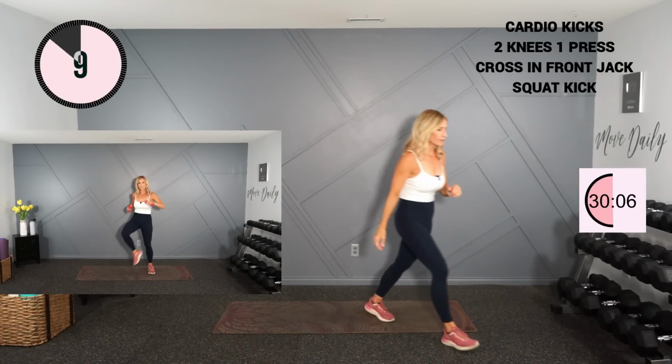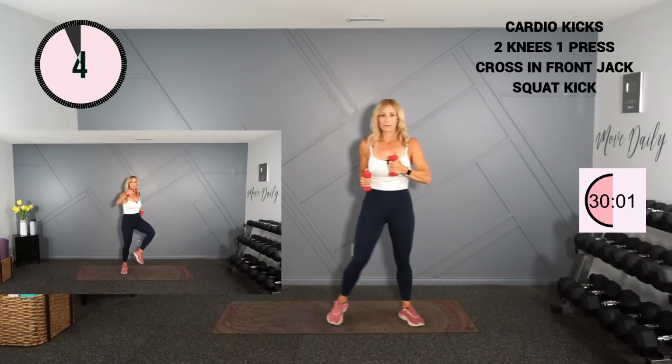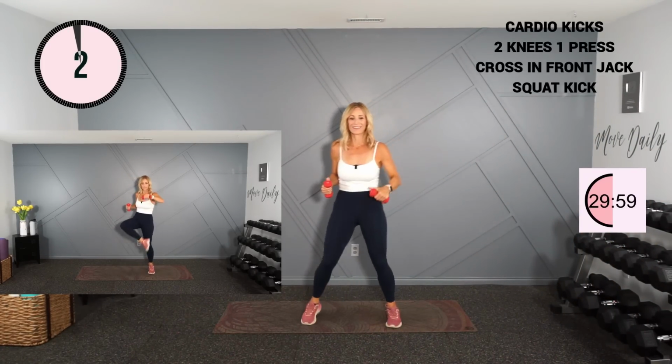All right. Just gonna hold dumbbells here for my cardio kick front punch. Opposite hand and foot right there. Here we go.